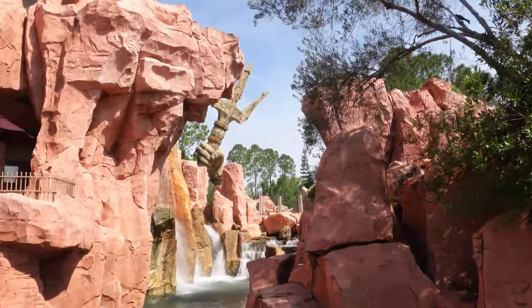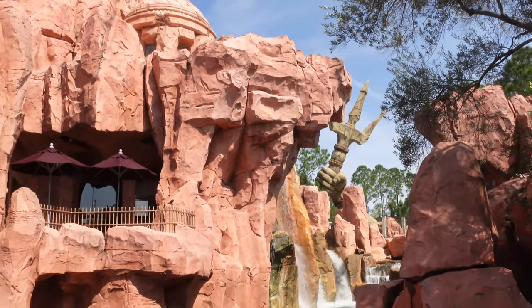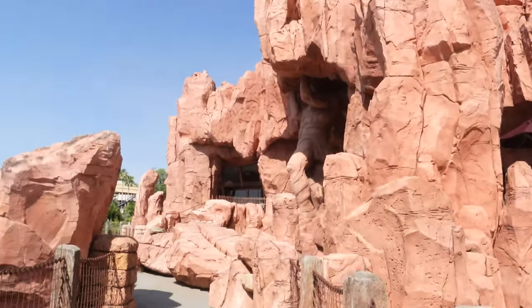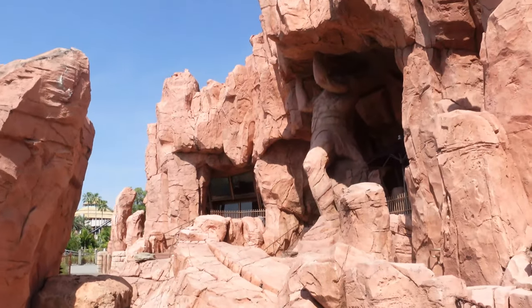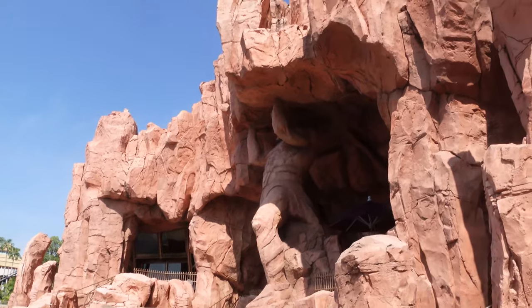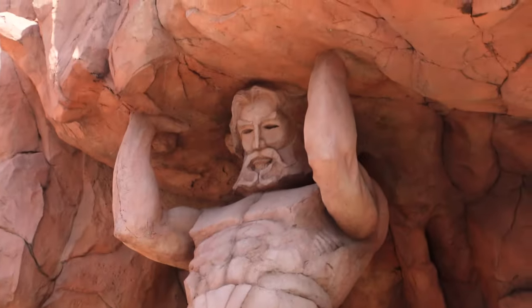So like I said, we are behind Mythos, and there's a little bit of Poseidon's Fury right there, the Trident. Sort of peeking out behind the rocks. Really cool look. But this is the backside of Mythos. Not the backside of Water. That's the other park. Backside of Mythos. You can see this guy holding up the building. He's doing a real good job there.